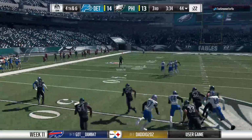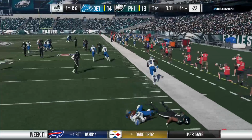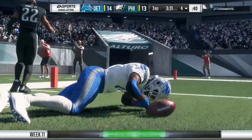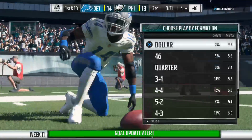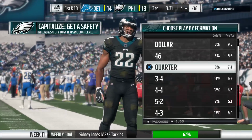.46 on his first kick. This one in that neighborhood as well. And he's going to be run over, hit hard, as he'll be marked down at the 4-yard line. And Detroit getting set to go now.